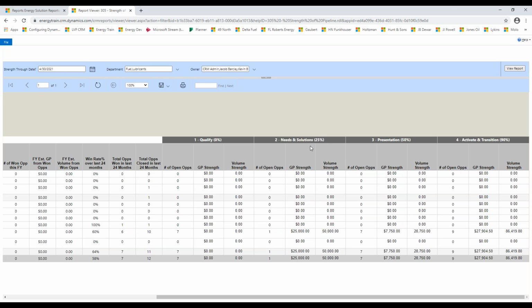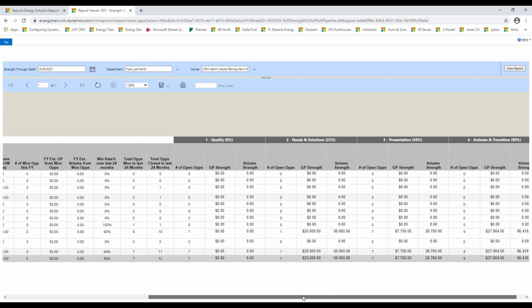So whatever I entered for, let's say, estimated volume, if it was 1,000 gallons, I'm only going to add 250 gallons to my strength, because I'm only probably going to recognize 25% of the opportunities that get this far are going to get all the way to the end. So again, it's not a perfect science, but it definitely gives you a gauge.